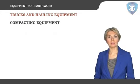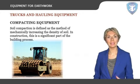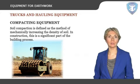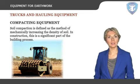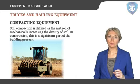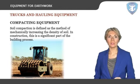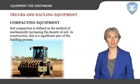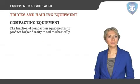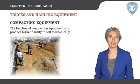Compacting equipment. Soil compaction is defined as the method of mechanically increasing the density of soil. In construction, this is a significant part of the building process. If performed improperly, settlement of the soil could occur and result in unnecessary maintenance costs or structure failure. The function of compaction equipment is to produce higher density soil mechanically.